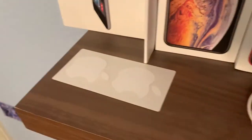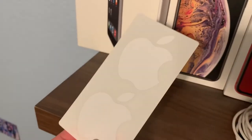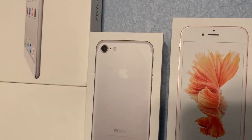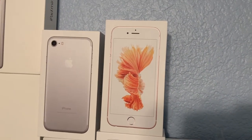Then moving down here on the shelf, we have a couple Apple stickers. I believe these are from the iPhone 5. Yeah, these are from the 5 box, I think. Then I have a bunch more just stored away. And then onto the phone boxes up here, we have a silver iPhone 7 box and a rose gold iPhone 6s box, I believe.